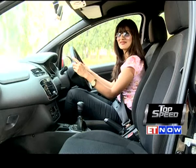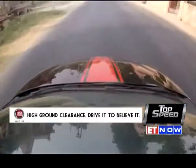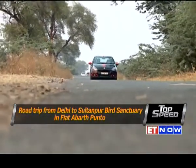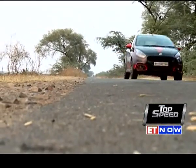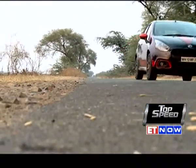It's time for me to hit the highway. Located 15 kilometers from Gurgaon on the Gurgaon-Farrukhnagar Road, Sultanpur Bird Sanctuary is ideal for bird watchers, especially during winters. The park has been declared a National Park by the Haryana government and is about a 1.5 hours drive from Delhi.